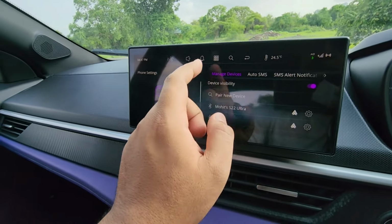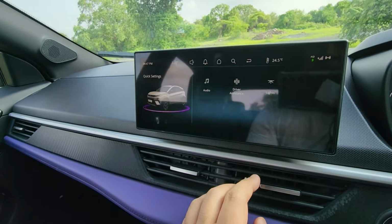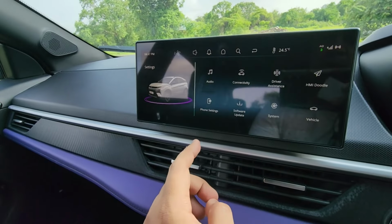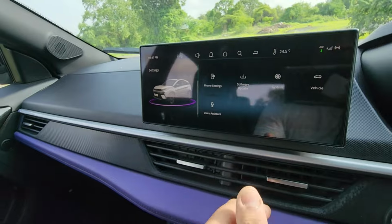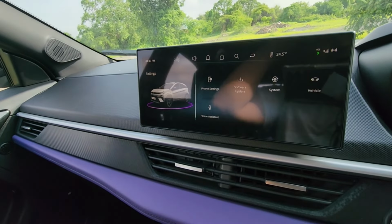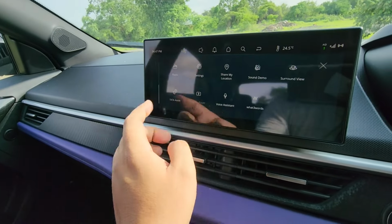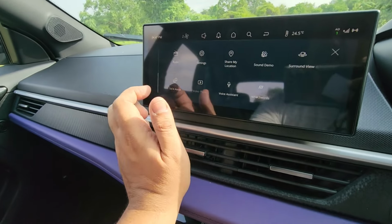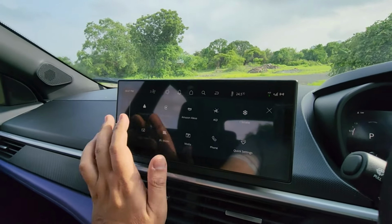And getting inside here, back again, you can see there is quick settings which can help you with quick things which you want to do. There is a software update, phone settings, 4 types of voice assistant: Amazon Alexa, Google, Tata, and you have what 3 words as well. So that's quite a voice assistant from Tata itself, Tata Assist, and obviously Google Assist is also on offer.